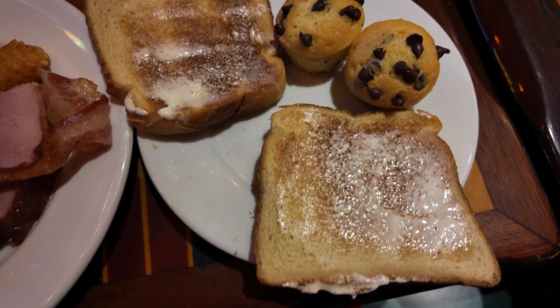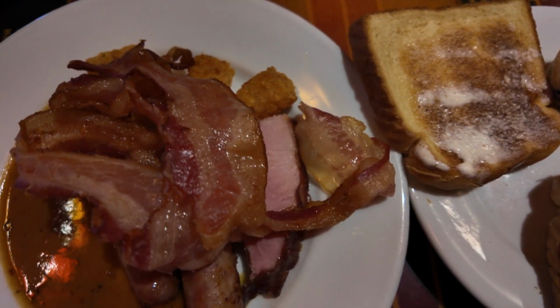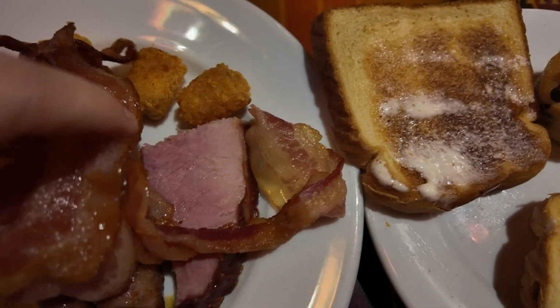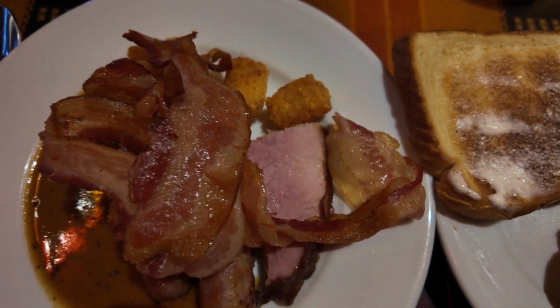We just sat down at Boma, and I will explain what I got, but I'll show you it physically. I started off with the hand-carved ham, the potato barrels, the bacon, toast, and chocolate chip muffins. So that, oh, and some bacon. I don't know if I said bacon. And sausage. So we're gonna start with that.